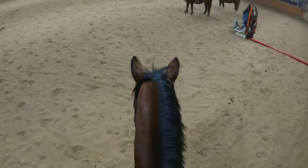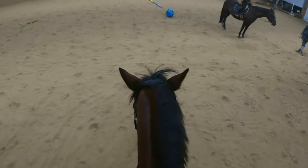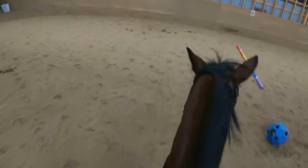He was on the wrong lead, right? Yeah. Okay, good. Okay, so Filo is actually the only horse that I can actually feel when he's on the wrong lead. It's just very, very obvious. Other horses, I can't tell without looking, but for Filo, for some reason, I can feel it. I don't know.